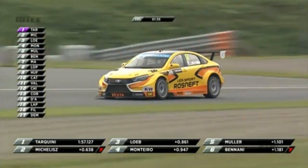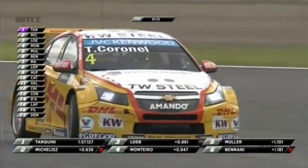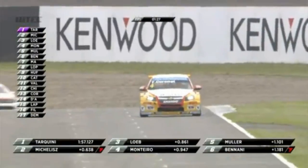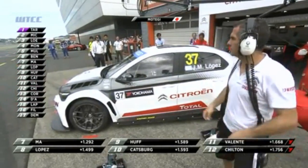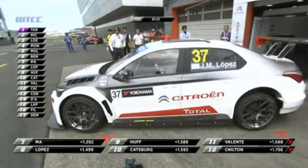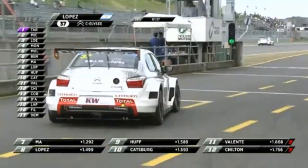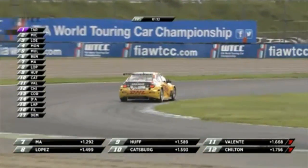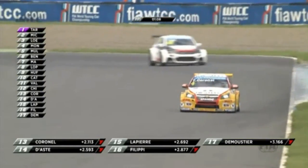Still got a couple of issues then with timing and everything else. Gabriele Tarquini, Norbert Michelisz, Sebastien Loeb, Thiago Monteiro. So no improvements in time for ages. Seem right? I don't know. 30-minute free practice, fastest time set in the first 2 minutes. Possible. I'm in no position to argue, I'm afraid.